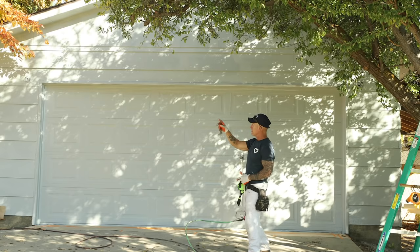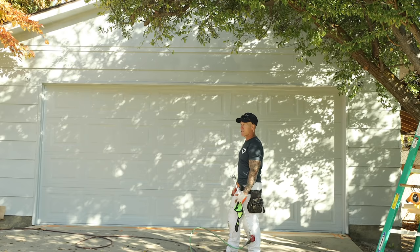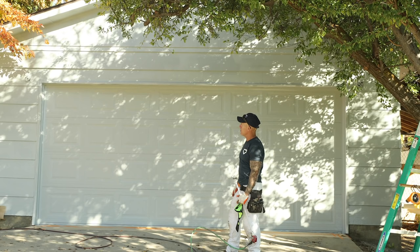I only got one side in the back to spray. It's about, I don't know, what time is it now? 4 o'clock, and I started at 10:30, and we're cruising right along. I'm pretty sure this thing will be done tomorrow.